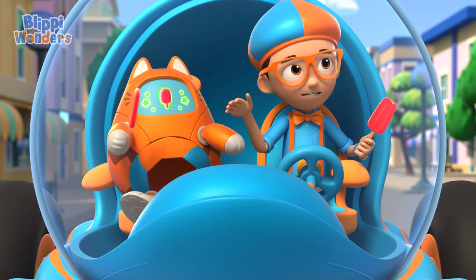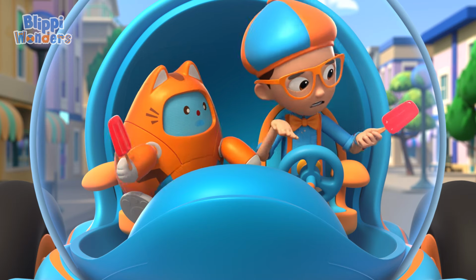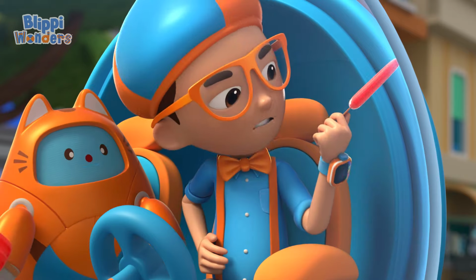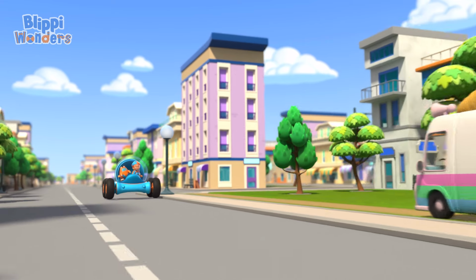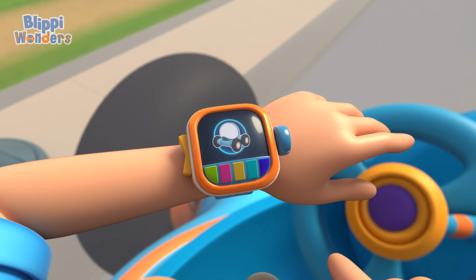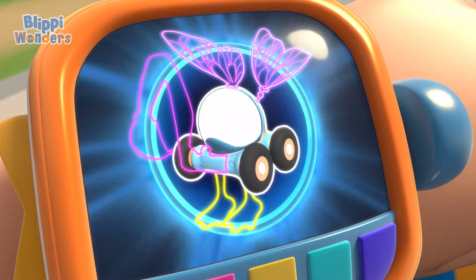It's so hot out today, but my popsicle is melting down my hand. I wonder, why do popsicles melt down my hand? What's that, Tabs? Go into that ice cream truck and ask an expert? That's a great idea. I'm gonna need wings, the excavator arm, and duck feet. Wings, excavator arm, duck feet, confirmed.